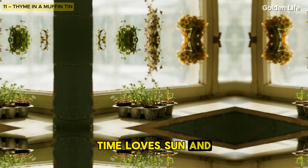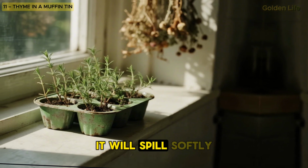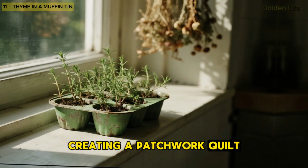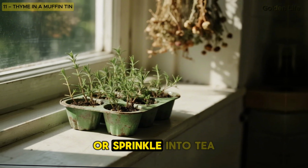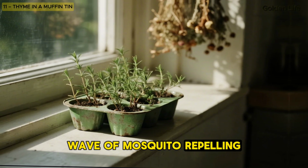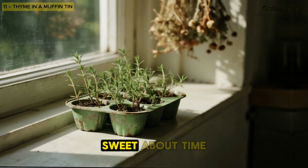Thyme loves sun and dry feet, meaning it won't pout if you forget a watering or two. As it grows, it will spill softly over the edges of each cup, creating a patchwork quilt of scent and green texture. And when you pinch a bit off to flavor your roast potatoes or sprinkle into tea, you're also sending a soft wave of mosquito-repelling oil into the air. Beautiful, functional, quietly generous.